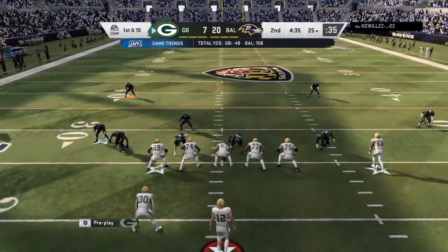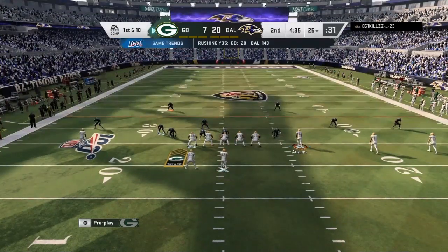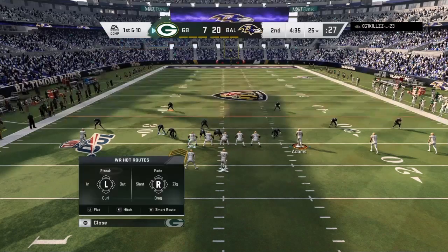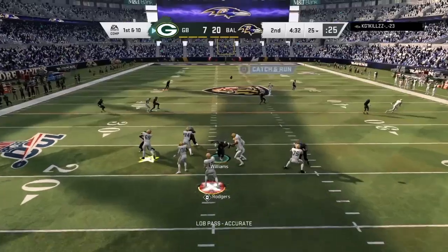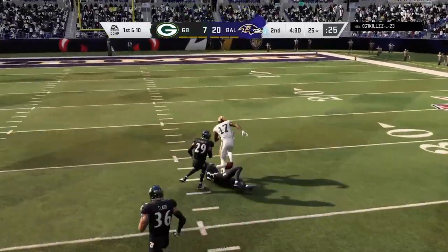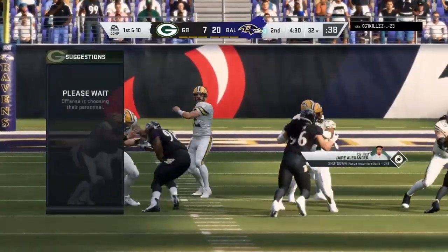The Packer offense ready to get their next drive underway. And on the last go-around, they really couldn't get anything going. They had to punt from deep inside their own territory, which means you're going to lose the field position battle as a general rule. What they're looking for now is a little more consistency. Move the ball. And Rodgers intercepted a third time. Picked off by Tony Jefferson.